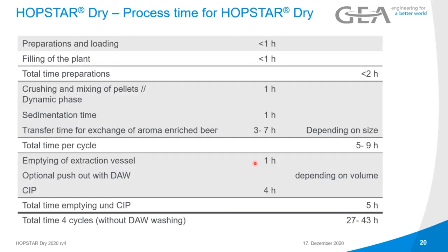So let's have a quick look at the process time. So the process time actually depends a bit on the size of the HopstarDry we are using. The larger the vessel is, the longer the exchange of the fresh beer takes, as we have to have that low velocity to not break the sediment and be underneath that sedimentation velocity of the particles.